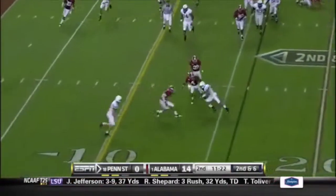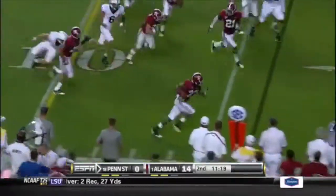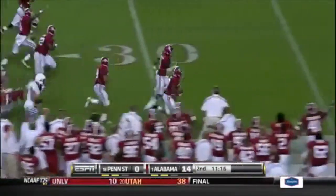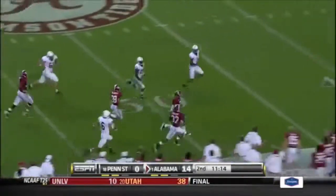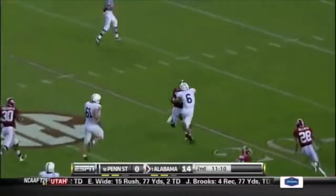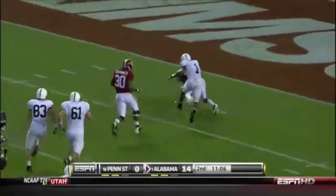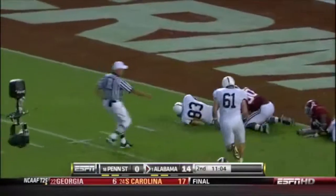Play fake, come in underneath now to Powell. Fumble, picked up by the Tide. End zone ahead, needs a block. Kirkpatrick has got it. Lester, the safety, is wrestled free. Ball comes out. Kirkpatrick tries to pick it up instead of falling on it.